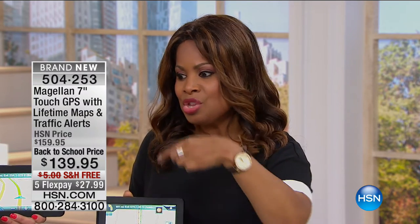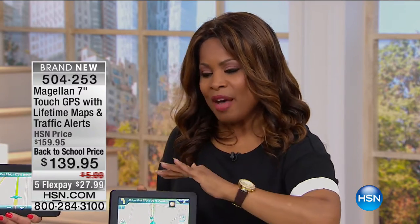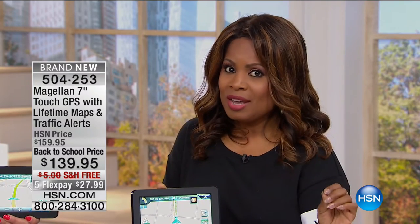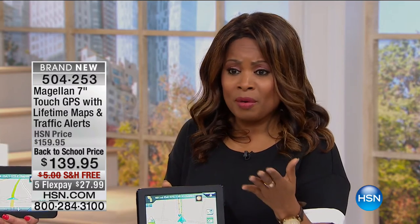Yeah. Knowing that there might be a traffic jam ahead, knowing that it may delay you getting to the destination to pick up your kids from the after school program or to get to the doctor's office by a certain time. Remember, that's a value that automatically is built into it. Typically, that would be an $89 value if you went directly and you purchased this model directly from Magellan. It's true. We partner with them. We've got the lowest price in the country, and we have very few of these.